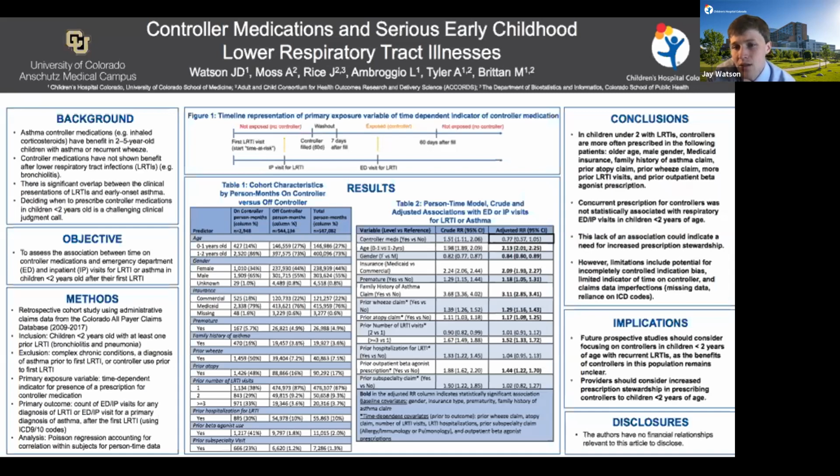And I think this lack of association could indicate a need for increased prescription stewardship. And in a very pragmatic sense, at the rate that providers from 2009 to 2017 were prescribing these, we actually don't see any statistically significant benefit in preventing these visits. This did have some serious limitations. We potentially incompletely controlled for that indication bias, like I mentioned, with these patients being a higher risk population to begin with, who would get started on controllers.